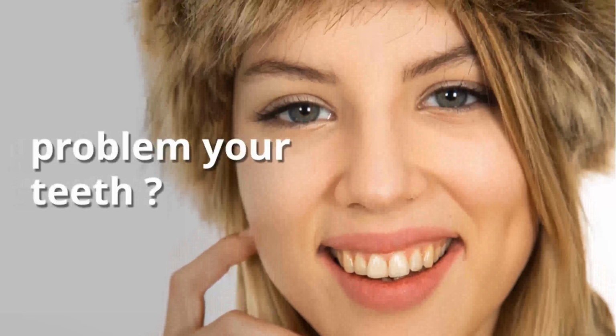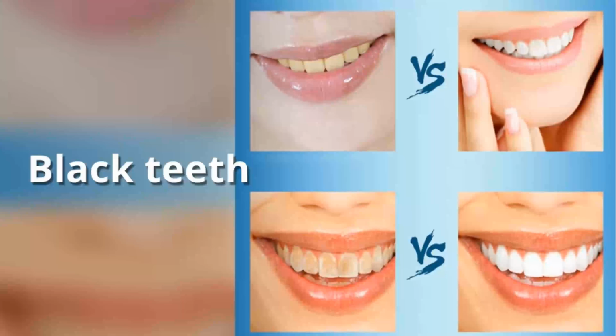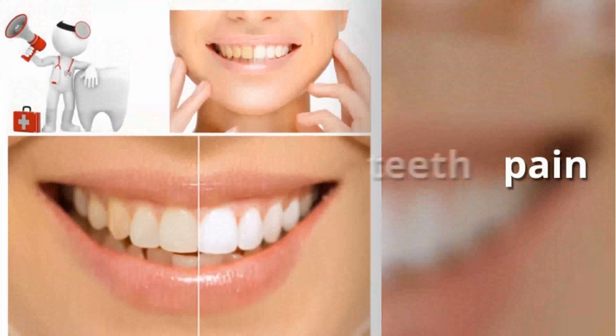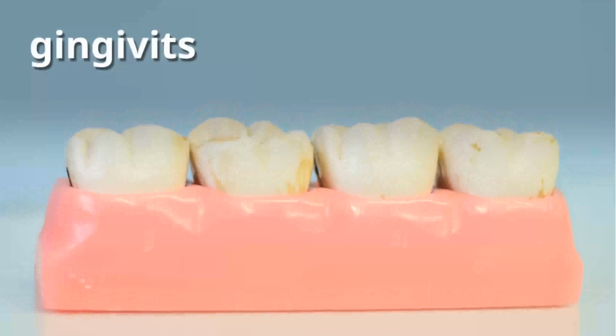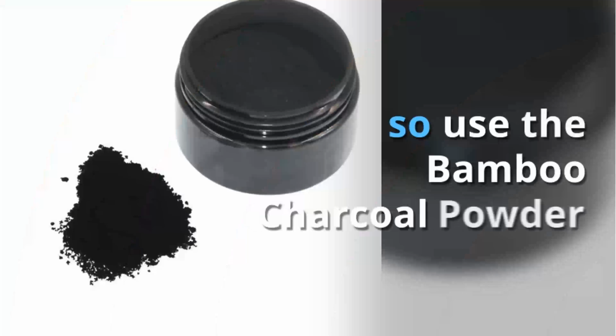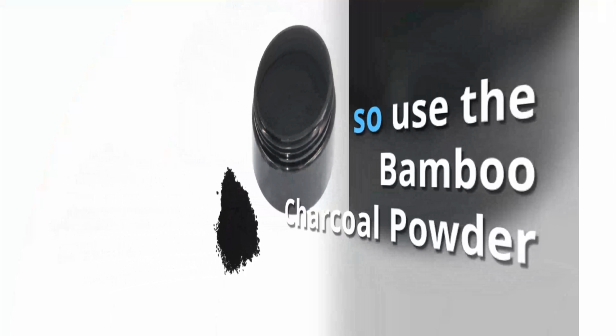Problem with your teeth? Black teeth, teeth pain, gingivitis, gum disease. So use the bamboo charcoal powder.